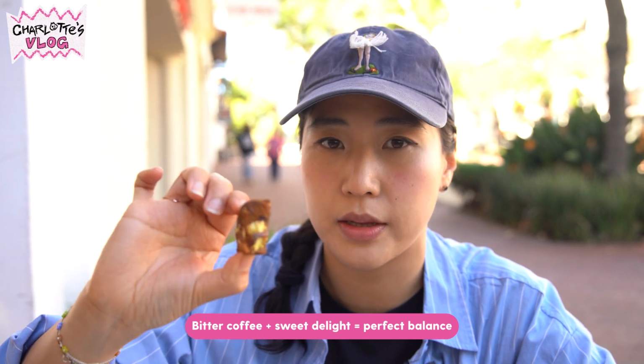I thought the covering outside was chocolate or cocoa. It was actually coffee, ground coffee. So the bitterness of the coffee and the sweetness from the delight bounces off really well.